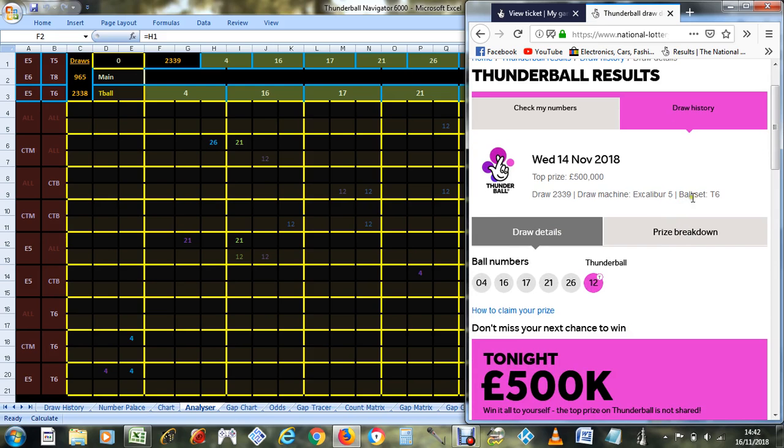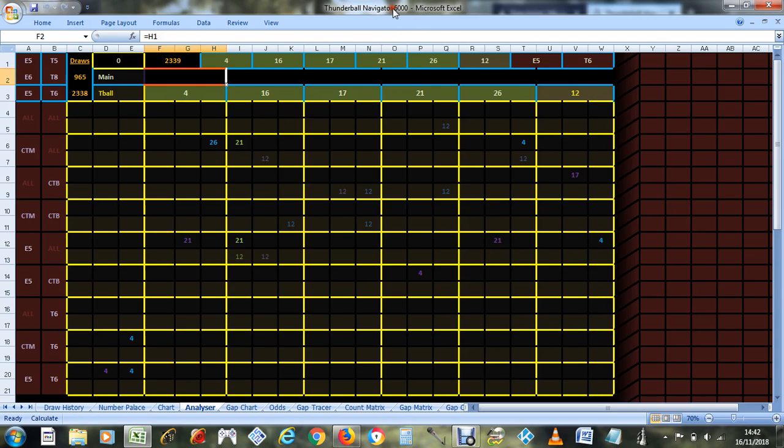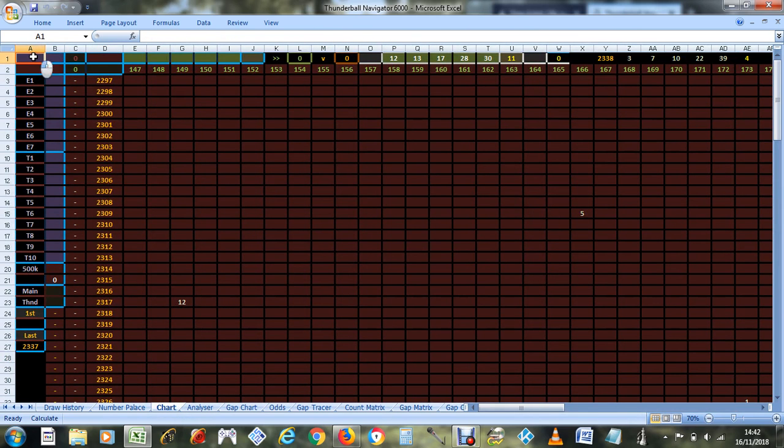Anyway, the machine used was Excalibur 5, it was Thunderball 6, and this is my analysis of the result. So, at the deepest level, when we narrow it down to the specific machine and set of balls that was used, then main number 4 stood out as being the most overdue for its frequency and also the most overdue. So let's see what that looks like on the chart.